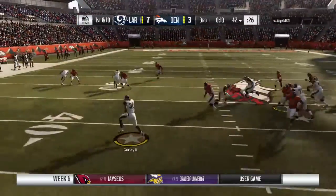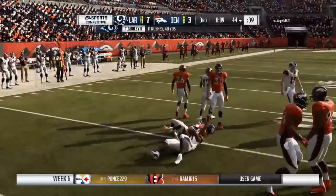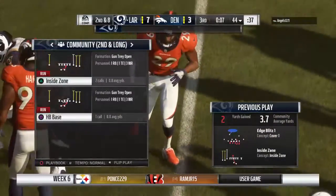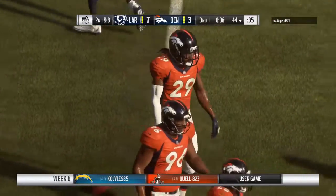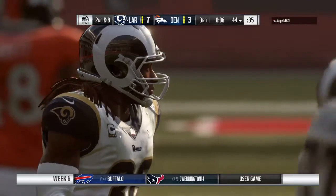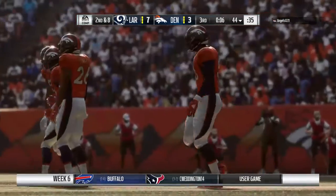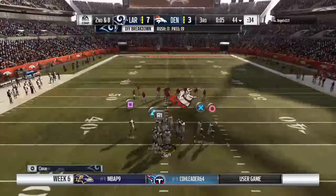Gurley again here on 1st down, and very little daylight there. He'll get a couple up to the 44. Well, we saw him trying to get it to the outside, trying to get to the perimeter, but not a whole lot of room there. But there's got to be one positive to that. If you keep moving laterally, creases tend to develop as the game moves on, and they can run it back inside later.